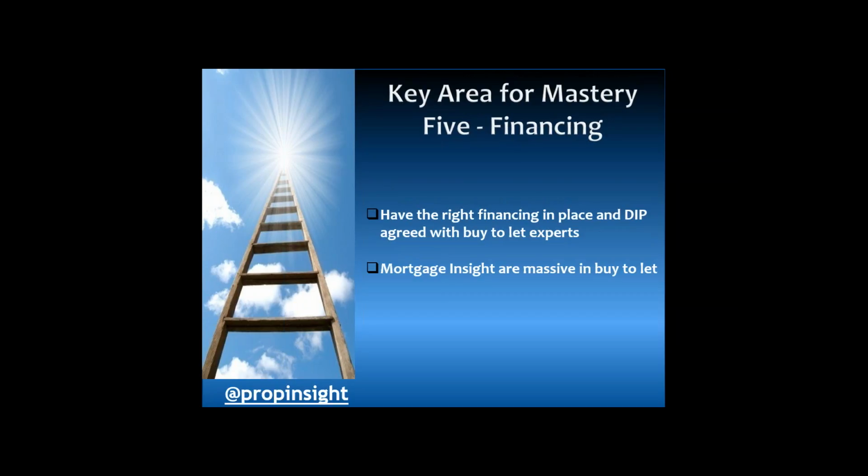Okay. Key area for Mastery 5 is along the same lines, but it's about financing. The average mortgage broker in the UK does 1 buy-to-let mortgage a month. With holidays and everything else, that's 10 a year. You cannot be an expert when you only do something 10 times a year. You need to know the right broker who understands that there are certain products. If you want to buy a house and refurbish it and then take a further advance in 6 months, that's totally different to buying a house to flip. That's different again to buying and just holding. You need different products for all of these outcomes.